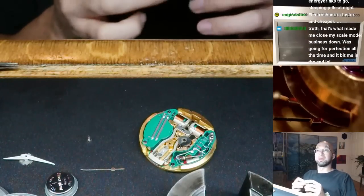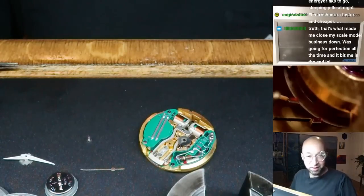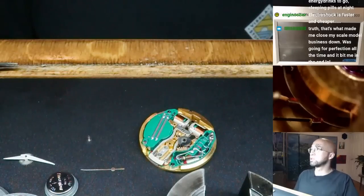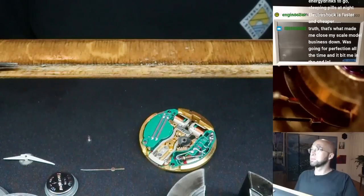But it's like wanting to polish every pivot and chase through all the different jewel holes and make sure that everything is just perfection. It doesn't pay. It's not a winning business model. It's a model of failure.